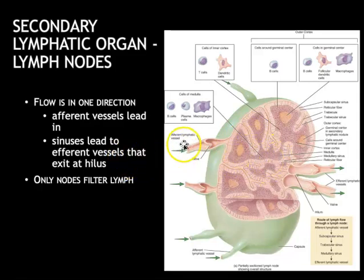So as flow is going through this lymph node and it goes in one direction, if there's anything that has been picked up in a lymphatic capillary from any body region, it will be funneled through here, and it has to make its way past a whole bunch of B cells, dendritic cells, T cells, macrophages. At some point, something will catch that there is a foreign microbe or some sort of antigen, something that shouldn't be there, and it will activate the immune system.